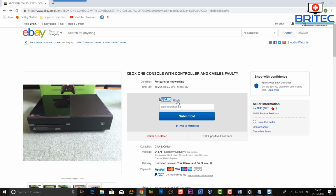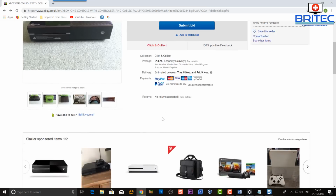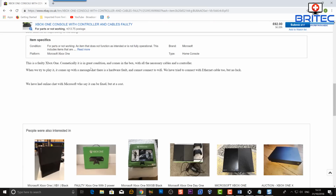It's at £62. The guy has got 100% feedback, which is always a good sign as well. And let's take a look at the description. Cosmetically, it's in great condition. That is a really big plus sign there. That's what I'm looking for. And also you've got all the accessories with it.